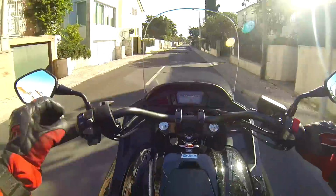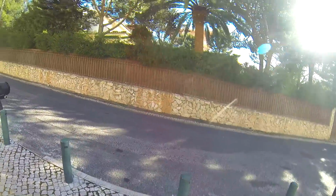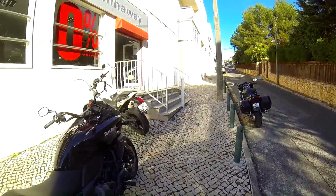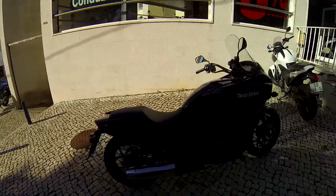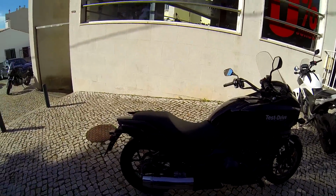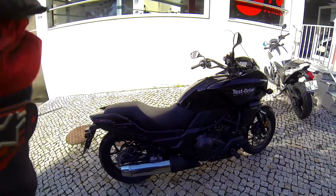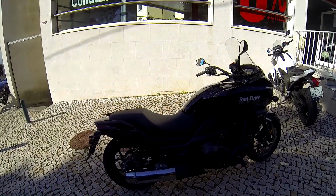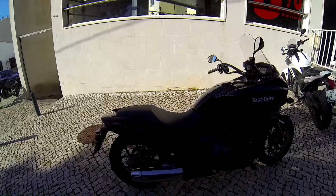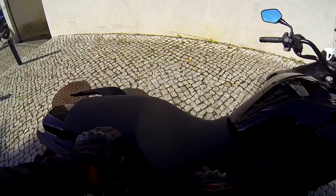So yeah, I like it. So guys, I just stopped here, returning the bike, and I have to say I liked it. I wasn't expecting to, but it's actually a nice bike. My bum is hurting a bit though. I'm not really sure why that is, because the seat is really comfy. Probably I'm not used to the position and I'm sitting on my tailbone, so it might take some getting used to. But the seat is comfy.